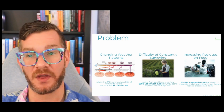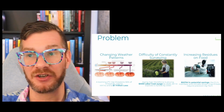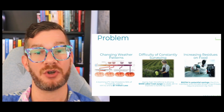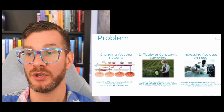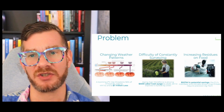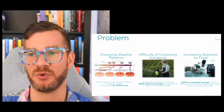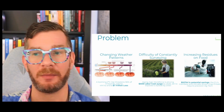So there are changing weather patterns, which will cause $1 trillion in loss. There are challenges with surveying, which is going to cost $50 billion in labor. And there is an increased residue in food. I'm not really sure how that translates into an impact in that way. Potential savings, it's kind of hard to wrap that into a problem statement.